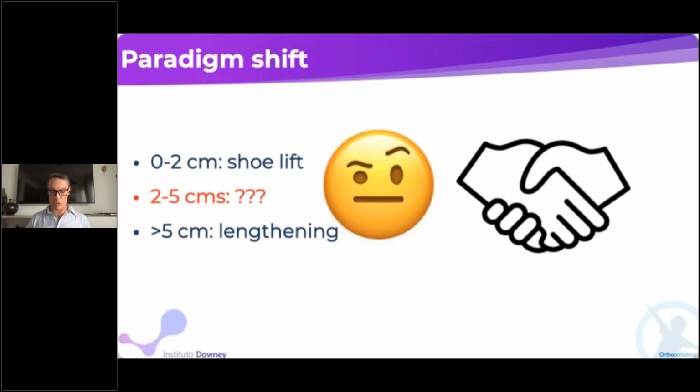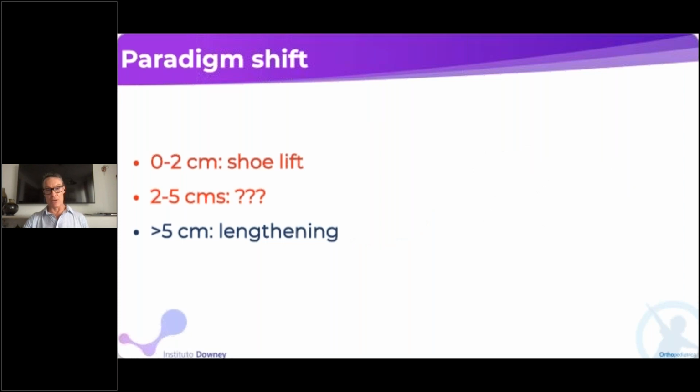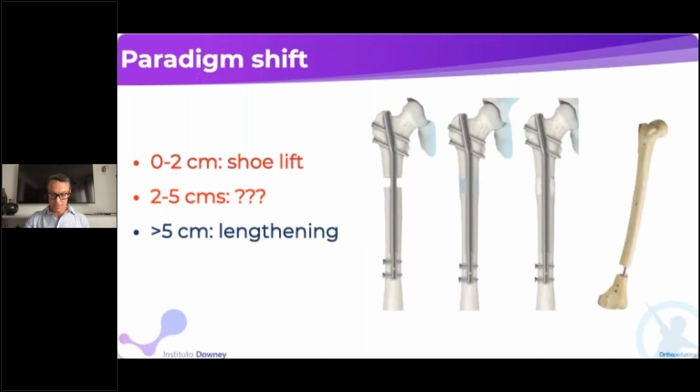What do we do? Should we be performing inaccurate surgeries that have no guarantee of total equalization? Or on the contrary, should we indicate a surgery that has much more morbidity and potential complications than a simple epiphysiodesis? And also, going back to the shoe lift group, should we condemn a patient to using a shoe lift for the rest of his or her life and not do an accurate intramedullary lengthening surgery? We are at a time of a great paradigm shift with the advent of lengthening nails, which are great and have much fewer complications than traditional devices. So I pose to you this question: should we start indicating lengthening at shorter discrepancies?